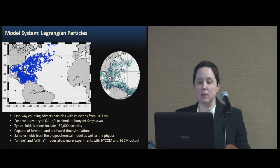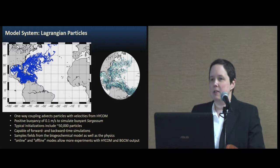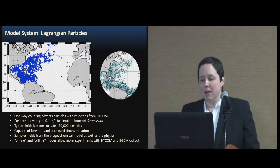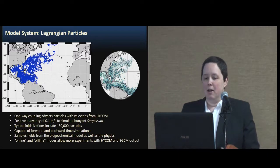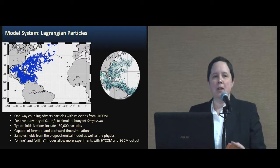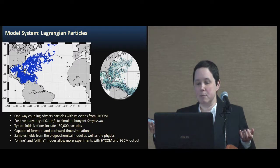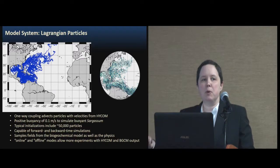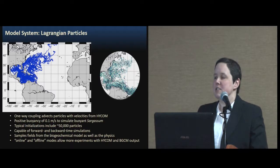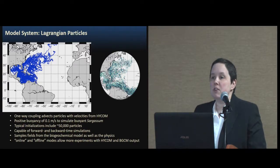So the third piece here is the Lagrangian particle model. A lot of the work that I've done for this project has been adapting the baseline particle model that is packaged with HYCOM and making it much more realistic for simulating sargassum. So this model takes the velocities from HYCOM and moves the particles around. And I've added a positive buoyancy, so I'm simulating this floating sargassum. I've altered the code so that I can run these particles both forward and backwards in time so that I can actually see where particles are going, or I can get a sense of where particles in a particular region may have originated.